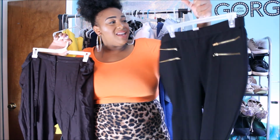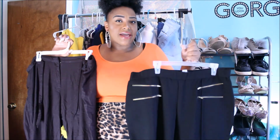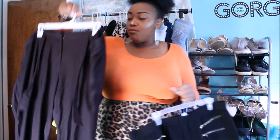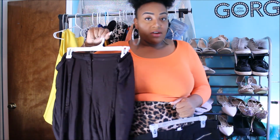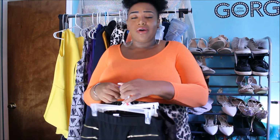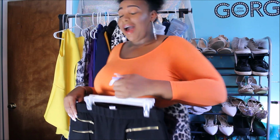So this is a legging type pant, a very thick legging. So it's comfortable, but it's still business worthy. And this is more of a linen pant, which is perfect for the summertime, but also great for work. So if you want any more tips and tricks on building a business casual attire, I did do a video on that. I just popped it up, so check it out.